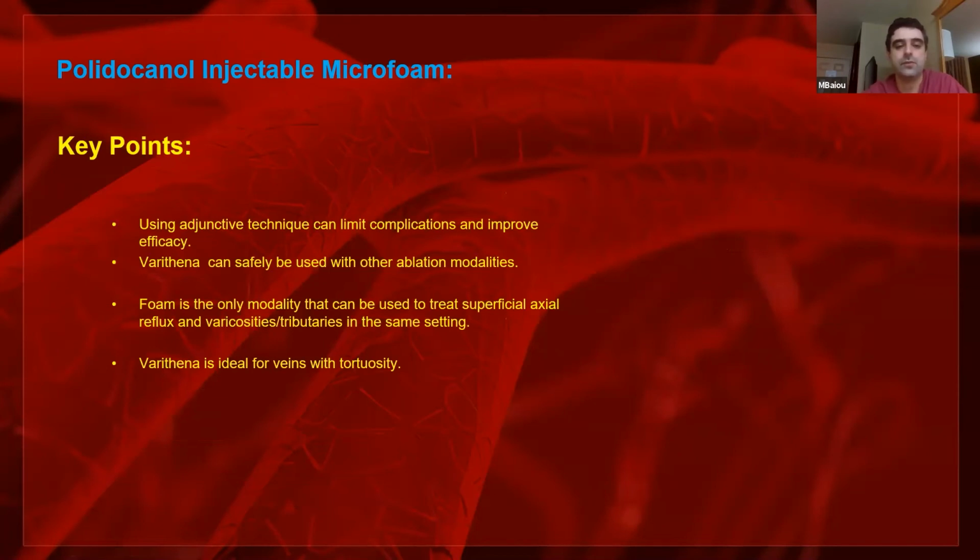Varithena is ideal for veins with tortuosity. Varithena can be safely used with laser and RF, and Varithena is the only modality that can be used to treat axial vein and tributaries in the same setting.